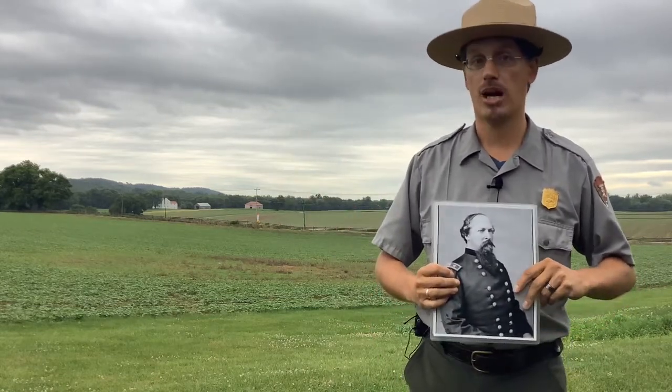So let's get out onto the field and we'll start looking at this fight and the effects that this battle has on the local populace and the farms here.